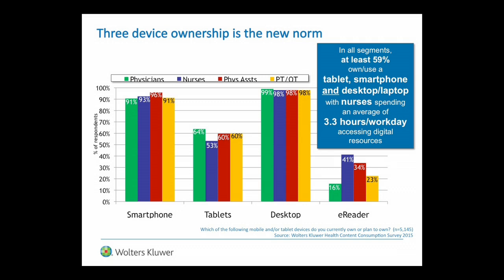They almost all have a smartphone. Over half of them have tablets. Most of them have a laptop or some other desktop, and under half have an e-reader. So most people have 3 different devices that they're using every day. And what's even more interesting, the more devices you have, the more times you're online. And that's the same around the world.